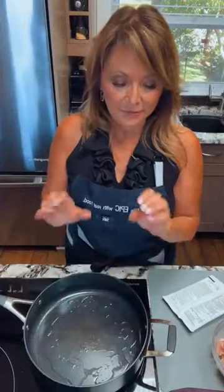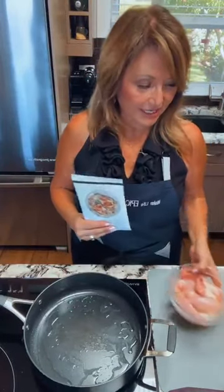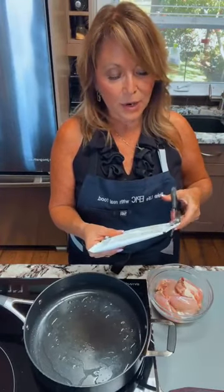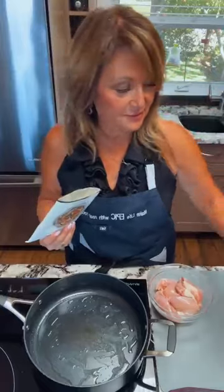So with our saute pan, which I love, we are going to add some chicken and get this frying up. So I've got a tablespoon roughly in there. We're not going to put the whole package in. These are our scissors, by the way.